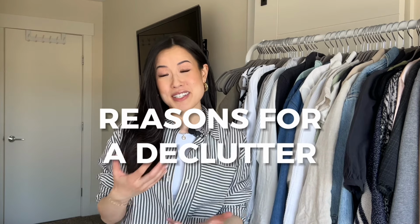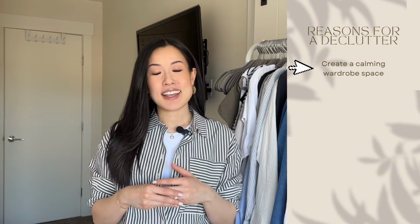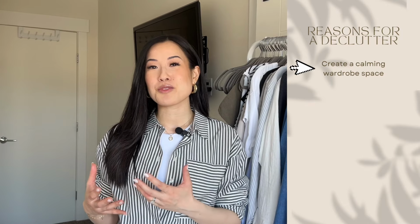There were a few main reasons as to why I really wanted to pursue this declutter. First off, I've always wanted my wardrobe to be a very calming space. After all, I love clothes, I love putting together outfits, and I've been curating an intentional wardrobe for the last few years, since 2020, so it's been about 4 years. Which is kind of crazy.